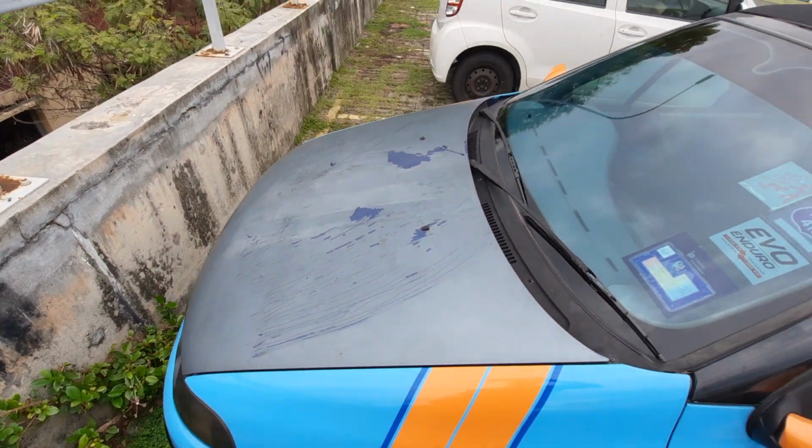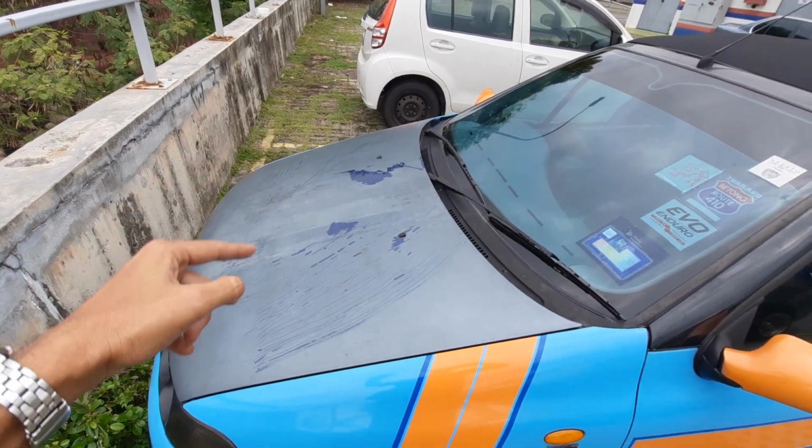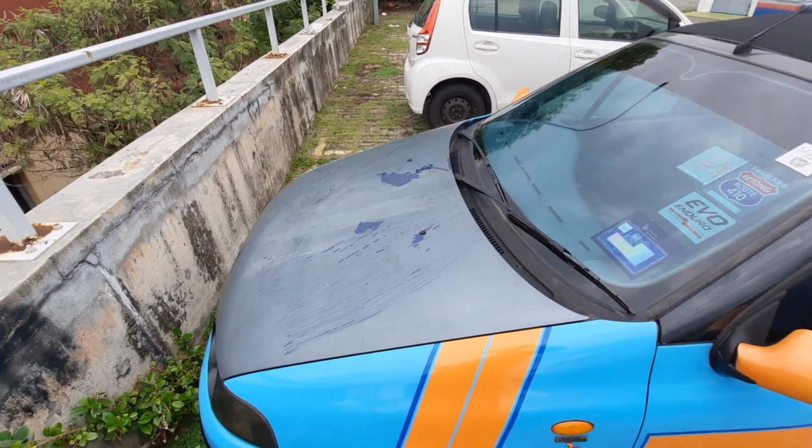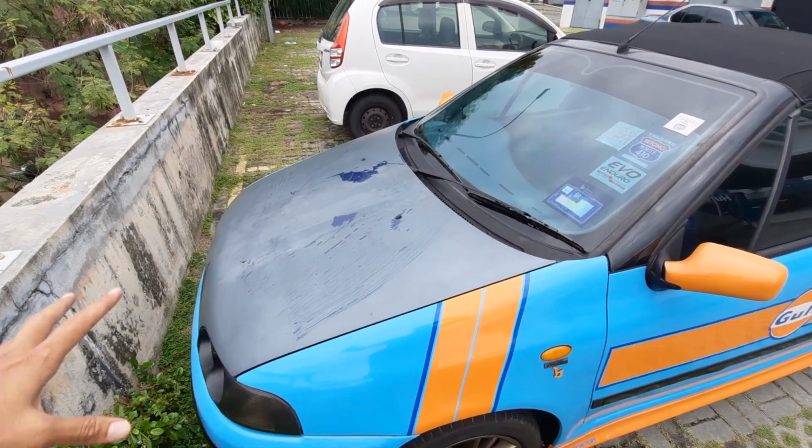And my great buddy Harith Iskandar actually had a Punto Cabrio, that color, that exact color. If I'm not mistaken, the number plate was 5551. So we're going to do something with the bonnet. I shall reveal that later.